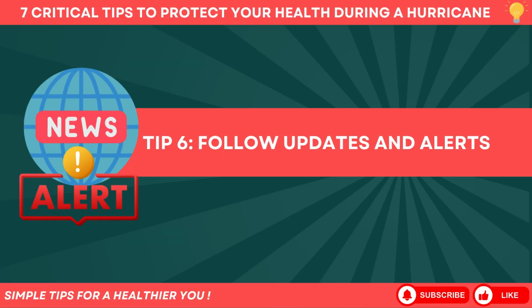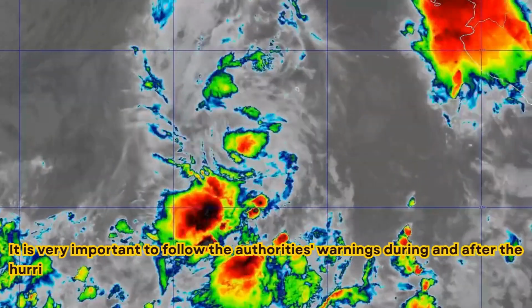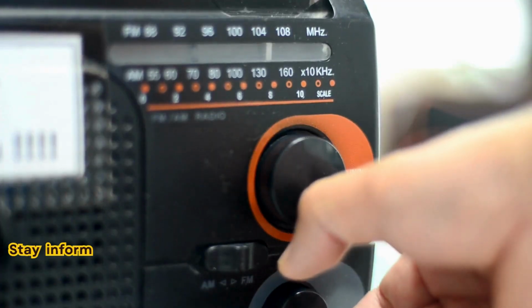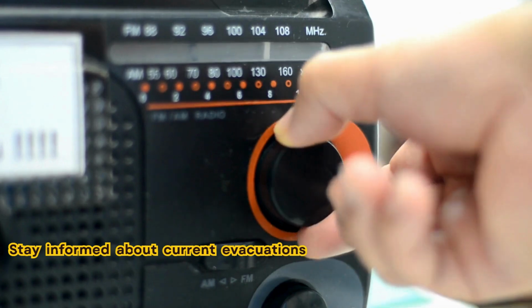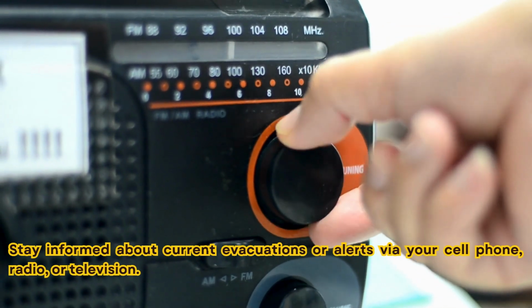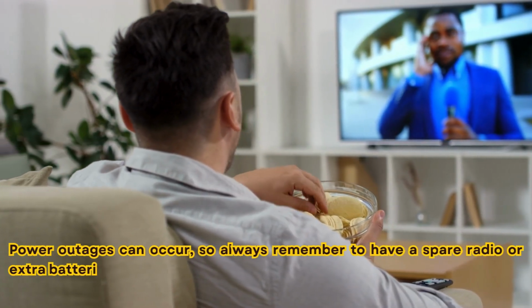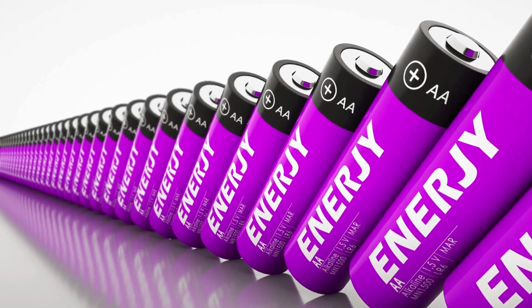Tip 6. Follow updates and alerts. It is very important to follow the authorities' warnings during and after the hurricane. Stay informed about current evacuations or alerts via your cell phone, radio, or television. Power outages can occur, so always remember to have a spare radio or extra batteries.